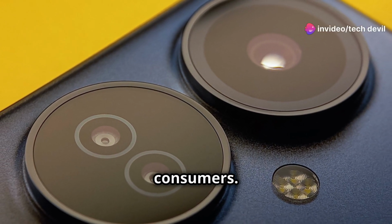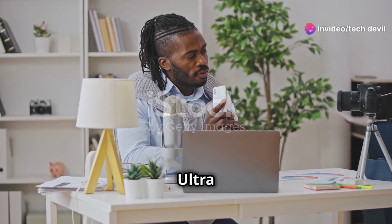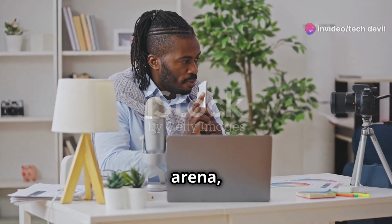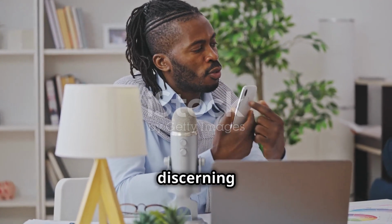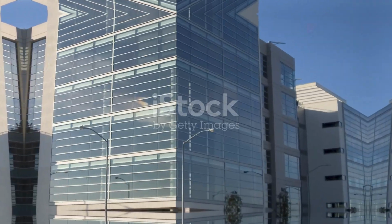In this ever-evolving technological landscape, smartphone manufacturers are locked in a fierce battle to capture the attention and wallets of consumers. The Asus Zenfone 11 Ultra is the latest contender in this high-stakes arena, boasting an impressive array of features designed to satisfy even the most discerning tech enthusiast.